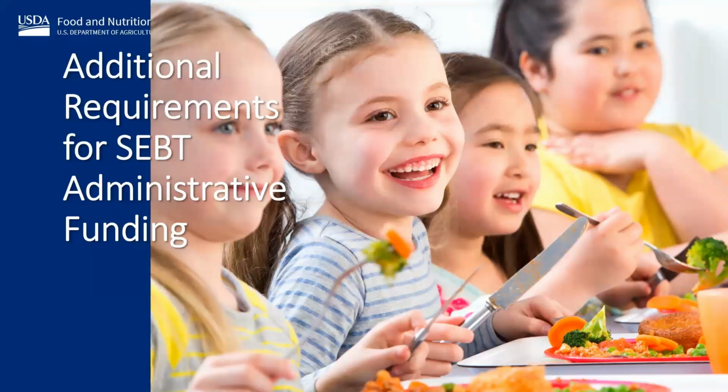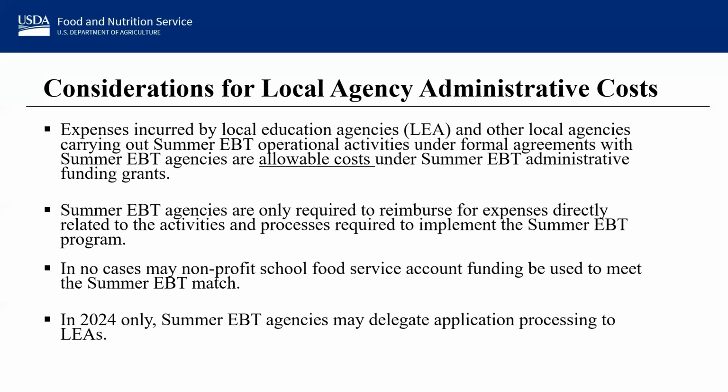Now we're going to talk a little bit about additional requirements for summer EBT administrative funding. And the first thing we're going to touch upon is considerations for local administrative costs. Expenses incurred by local education agencies and other local agencies carrying out summer EBT operational activities under formal agreements with a summer EBT agency are allowable costs under the summer EBT administrative funding grants. Summer EBT agencies are only required to reimburse for expenses directly related to the activities and processes required to implement the summer EBT program. In no cases may nonprofit school food service account funding be used to meet the summer EBT match.